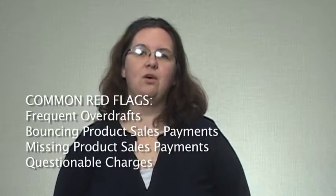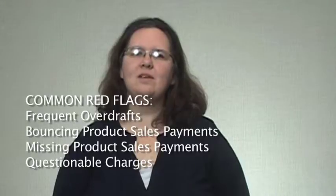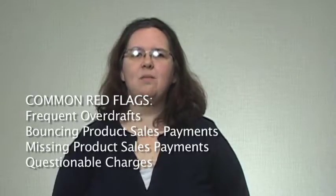Parents, leaders, and other volunteers may raise concerns regarding a troop's finances, or the finance department may have concerns that need to be addressed. In these cases, the troop leader and/or treasurer will be asked to submit bank statements and receipts to be reviewed by the Girl Scout Finance Department. Common red flags include frequent overdrafts on the troop account, bouncing or missing product sales payments, and questionable charges made by a troop. Please note, even if you are selected for a financial review, it does not automatically mean that there is any wrongdoing on a troop's account. Once a random or a concern review is completed, the Girl Scout staff will notify the leader and/or the treasurer of the results and follow up as necessary.